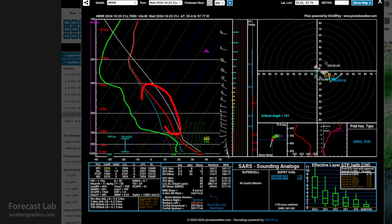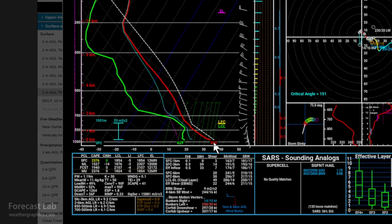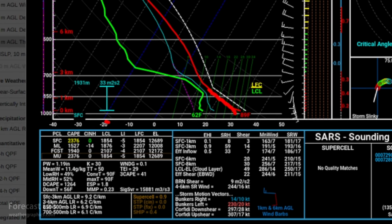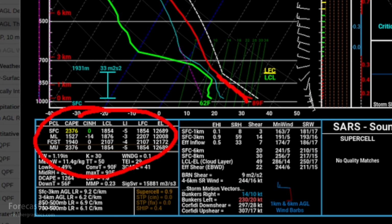However, a lot of warm air in the mid-levels. And you can see that that lifted parcel is constructed with a 91 to 92 degree temperature, which is probably not representative of the column. So I would probably bias this down towards the lower values, maybe close to 1,500 for that mixed layer method.